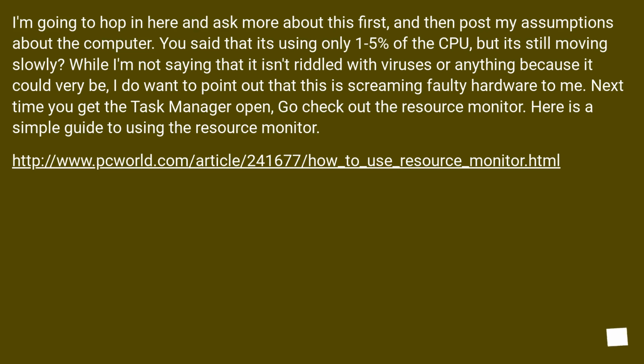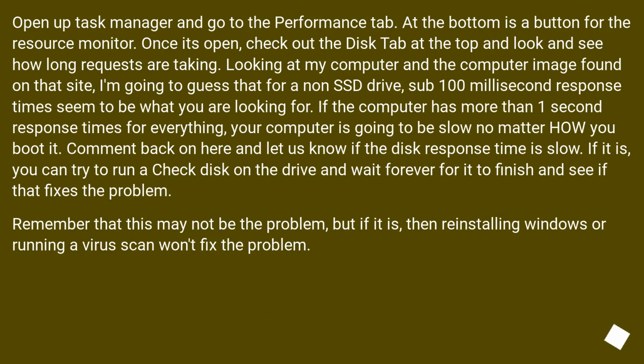Next time you get the Task Manager open, go check out the Resource Monitor. Here is a simple guide to using the Resource Monitor. This URL. Open up Task Manager and go to the Performance tab. At the bottom is a button for the Resource Monitor. Once it's open, check out the Disk tab at the top and look and see how long requests are taking.